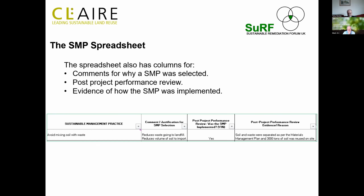If you were doing a remediation and then a restoration project, for example, did you use it? Yes or no? And then you give a post review process as well, evidencing things. So it's just: start your recording process, start changing your attitude and your procedures internally.